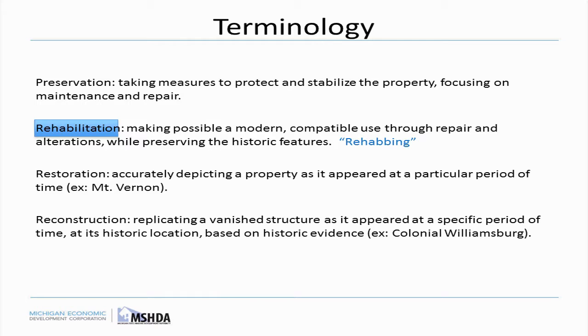So let's go through a little bit of terminology so we can understand what we're talking about, and also to clarify, because a lot of times these terms are used interchangeably. Preservation is taking measures to protect and stabilize the property, focusing on maintenance and repair. We talk a lot about historic preservation as a general term. Now, what we really do in the Main Street program is called rehabilitation: a modern, compatible use through repair and alterations while preserving the historic features of the building. And we like to call this rehabbing. It's a friendlier kind of term. People get kind of uptight when you start talking about rehabilitation. So we're going to do building rehabbing.